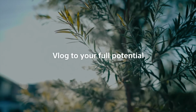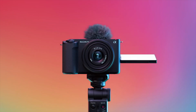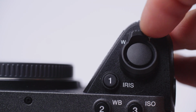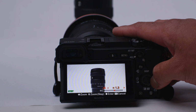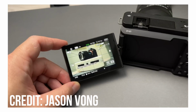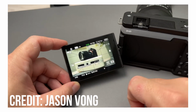A more promising feature that you can't ignore about this camera is the new and improved clear image zoom. If you haven't been using clear image zoom before, I don't blame you. Although you do get more reach out of your lenses by zooming in 1.5 to 2 times, you compromise the ability to use autofocus tracking. However, with the new tech in the camera, you're still able to maintain all those autofocus features like face, eye, and touch tracking. Thank you, Jason Vog, for sharing that.